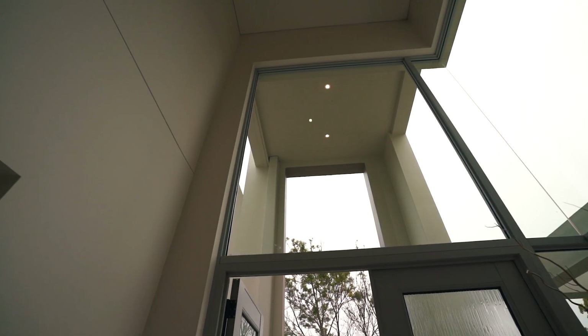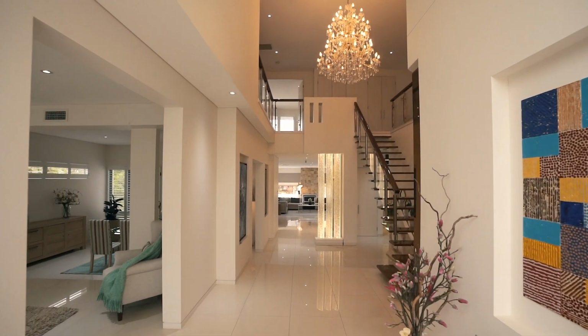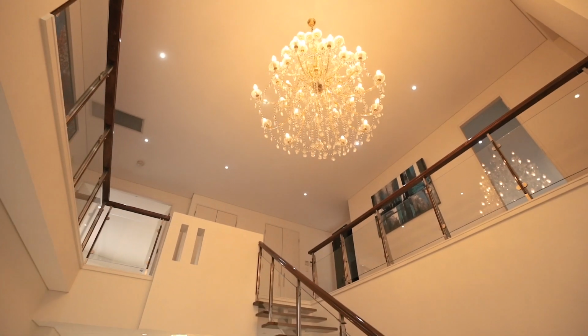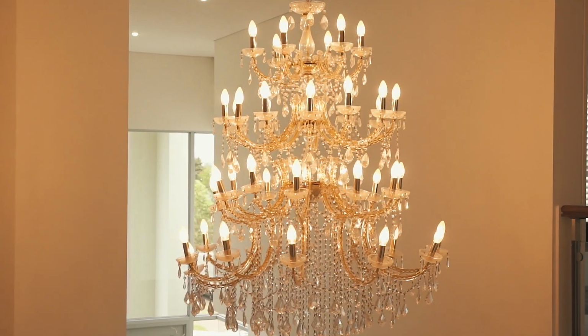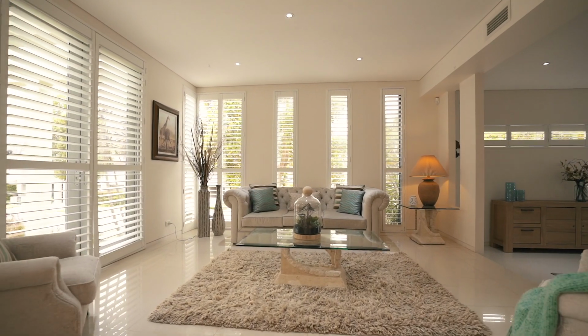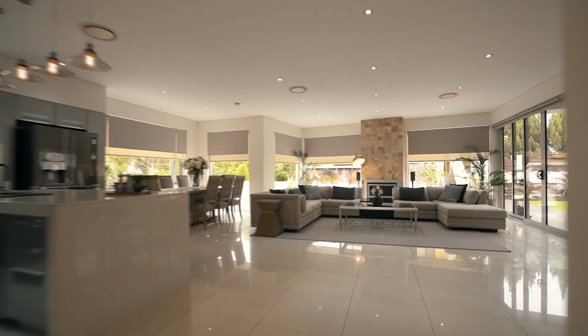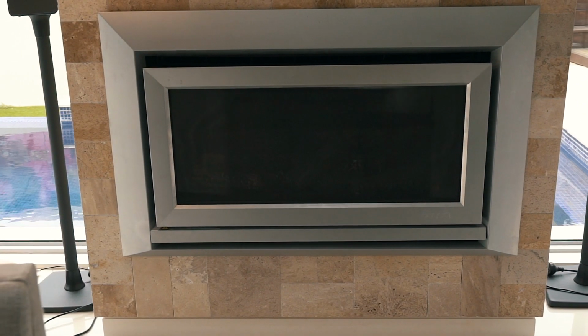Upon entering this grand residence, you will be immediately impressed with the exquisite attention to detail, featuring high ceilings and a neutral colour palette, accentuated by custom finishes and luxury inclusions such as plantation shutters, electric double blinds, gas fireplace, and a walk-in pantry.